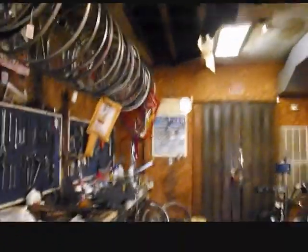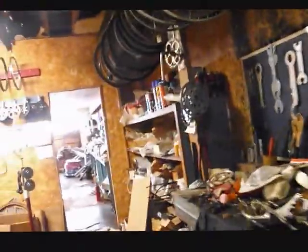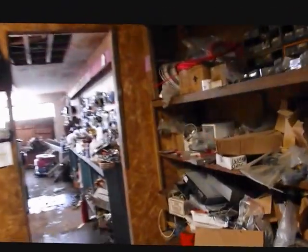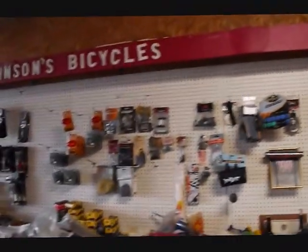That's everything? Yeah, that's everything. Okay. Cool old workstation. More chrome forks. I absolutely love chrome forks. Just housing. And just merchandise. A wall full of merchandise waiting to be sold.